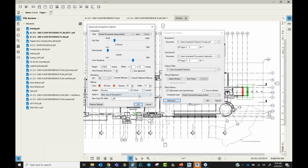You'll see that again here in a minute when I go through it. And then of course, what are you applying your markups to? So which document are you going to put these clouds on? Do you want it on a new copy of document A, which would be our overlay PDF, or a new copy of document B, or of course, both A and B?